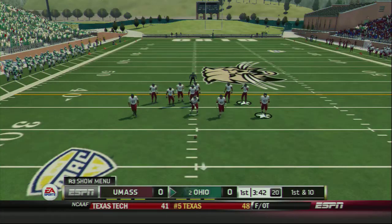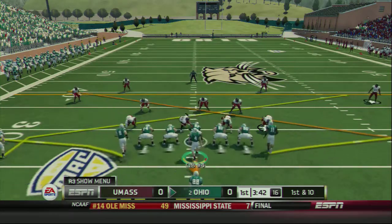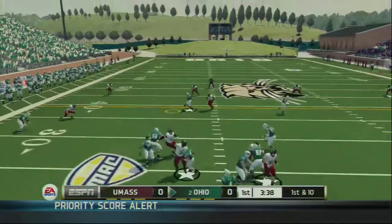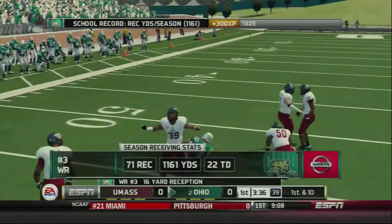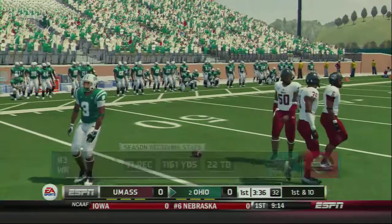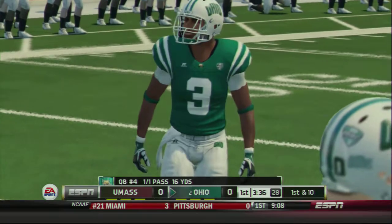So let's see what the offense can do as they come out onto the field. And they make the stop at the 44-yard line. The Bobcats are feeling pretty good about themselves, especially after a record-setting performance last week. But the best thing they can do is put it all behind them and get back to work, because those records don't mean anything today.